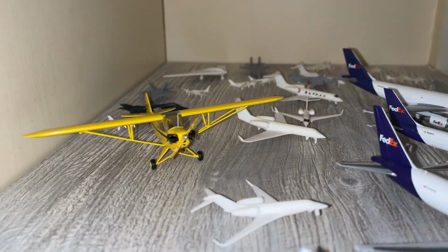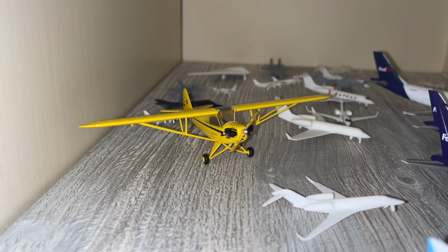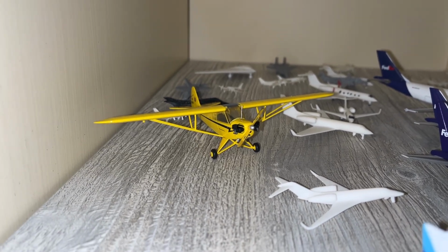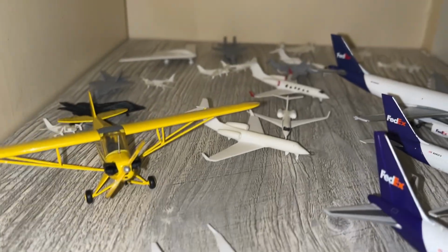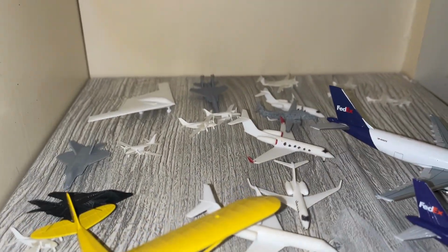And then there's a Gemini General Aviation aircraft here. This is a Piper J3 Cub. Very nice little guy right here. And I've got various Shapeways. There's like a Cessna 750 there, a Gulfstream, and then a bunch of others here in the back.